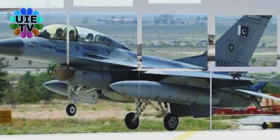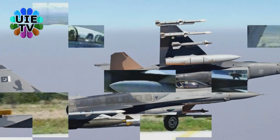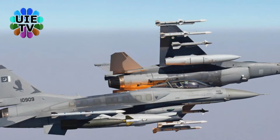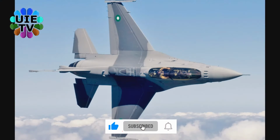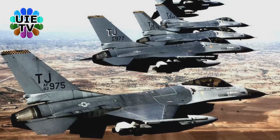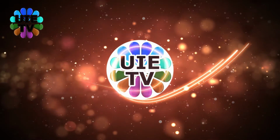Major modification variants. F-16A/B Block 15 ADF. The F-16 Air Defense Fighter, ADF, was a special variant of the Block 15 optimized for the United States Air National Guard's fighter interception mission. Begun in 1989, 270 airframes were modified.